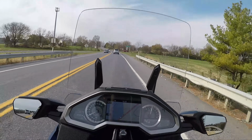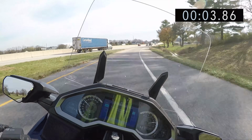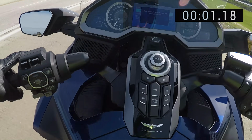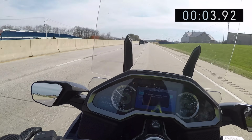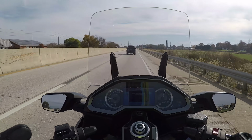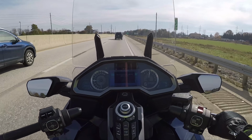All right, we got it in sport mode. That was insane. I'm gonna do that again. I can do better than that. That pulled hard and efficiently. I don't know what the numbers are yet because I haven't seen them, but that was quick. That may be the quickest bike I've ever ridden. Man, it's a big bike for being that quick.